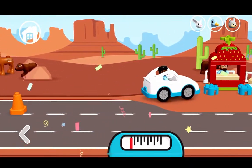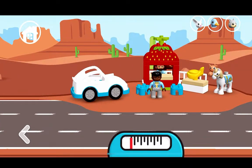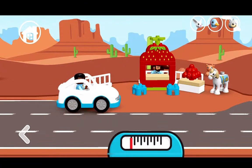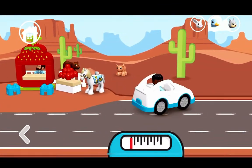Super. Oh, look, this is a roadside cafe. Let's have a bite. Maybe some eat bananas. Take. Eat. Super. Okay. Hello. Maybe we can find some animals. We need to find... Oh no, it's a puddle.